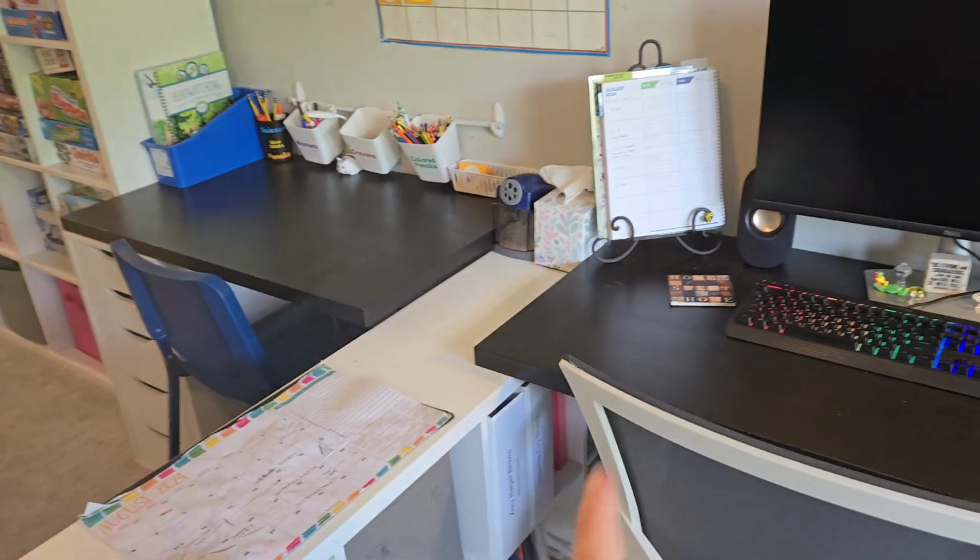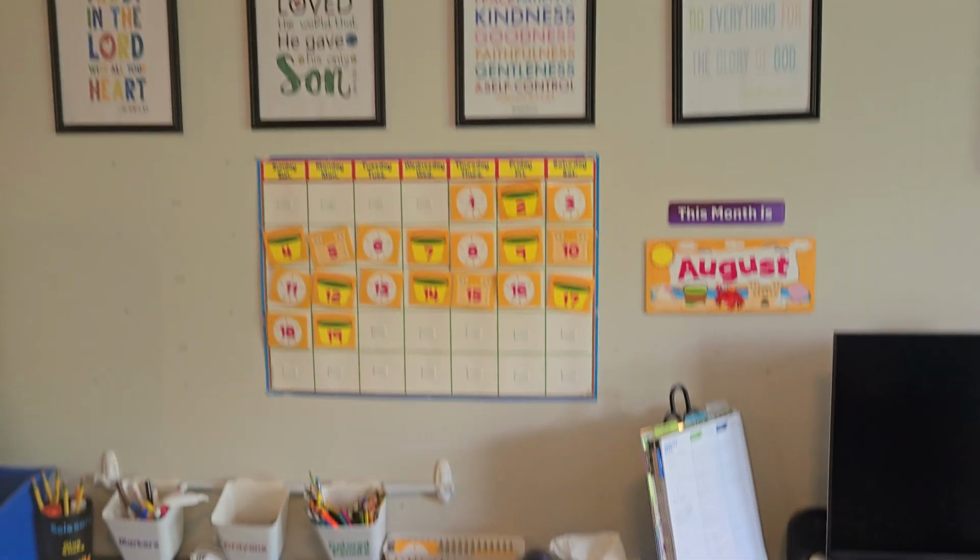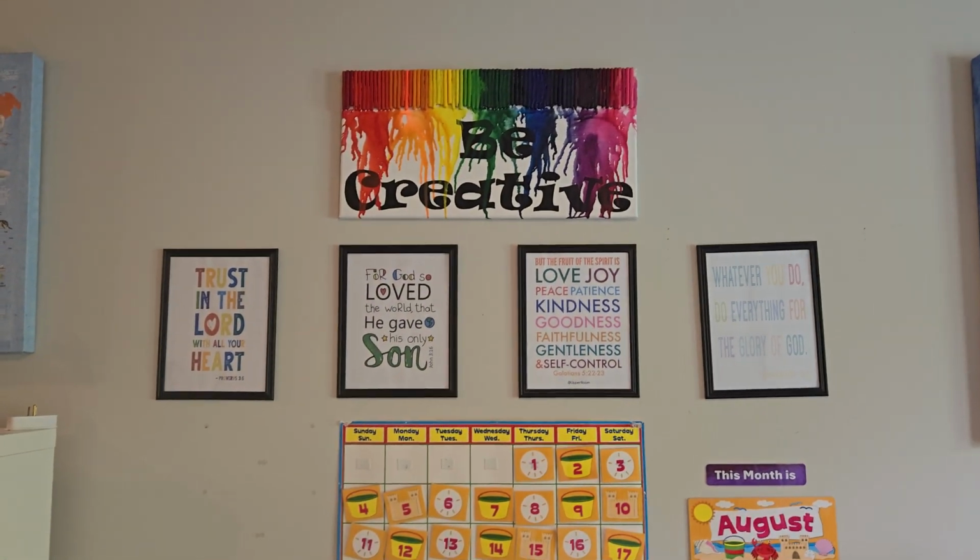My planner over here, my month calendar here, tissues, best pencil sharpener ever, calendar. I did not change any of that. I left that there.